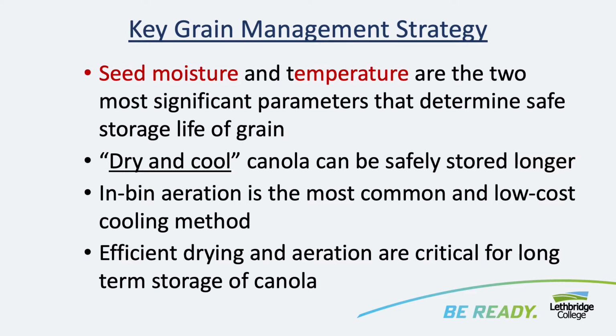Seed moisture and temperature are the two most significant parameters that determine safe storage life of grain. Dry and cool grain is the bottom line for safe storage of not just canola but any grain. In-bin aeration is the most common and low-cost cooling method. Efficient drying and aeration are critical for long-term safe storage of canola.